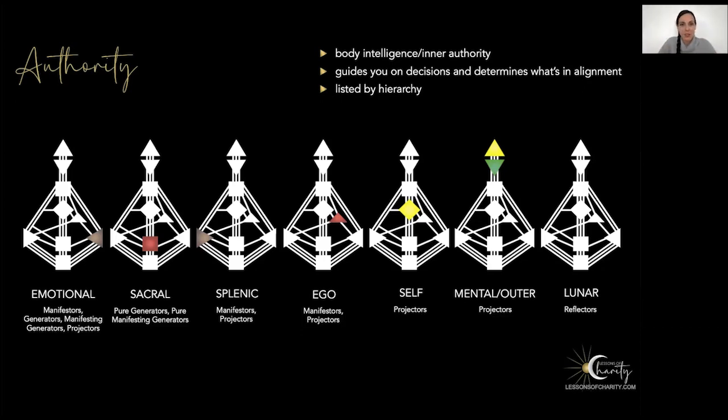Okay, medical advisory there. Now, if you don't have your emotional, sacral, or splenic defined, that means that you are an ego manifestor or an ego projector. This means that your voice is your authority. Because it comes from the heart, you're meant to speak from the heart, and it's your determination, your ego. People that have their ego defined as their authority can come off a little egotistical. But guess what? You're supposed to be egotistical because that's your authority. The uniqueness of this is listening to your voice. Your voice is what will tell you what is right.